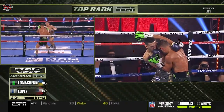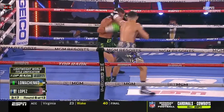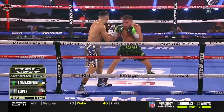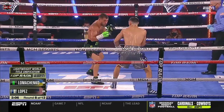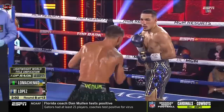I mean, Teofimo has to understand. It may have been clean for the first half of the fight, but with it all on the line, this will turn into a fight. He's not just going to give the belts away. You're right. Now you see Loma pressing on the gas a little bit. Yep. He's fighting with more urgency because he knows he's behind, and he knows he only has so many rounds to try to make up the ground.